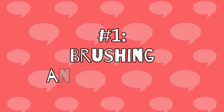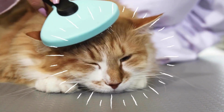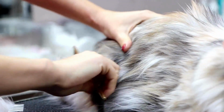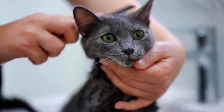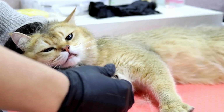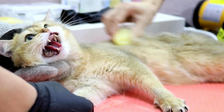Number 1. Brushing and grooming. Brushing and grooming are probably the most important things you can do to keep your cat's coat from matting. If there's a knot or two in the coat, these can often be carefully removed with a comb. Since not all cats are fond of human assistance in grooming, they should get used to it as soon as possible. Otherwise, grooming can become a battle between you and your cat, and the fur mess will grow and grow.